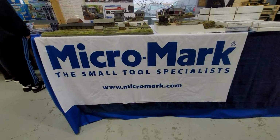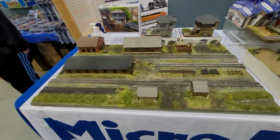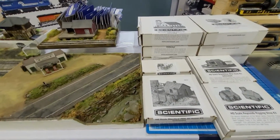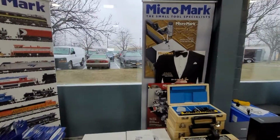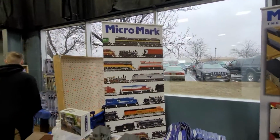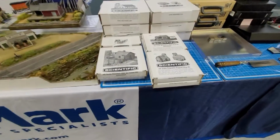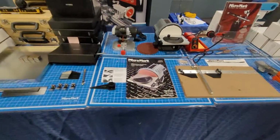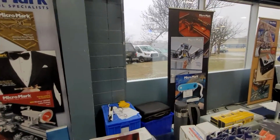So if you're a person who likes to build your own accessories or structures and stuff like that, you're going to need some tools. So Micromark sells a lot of unique tools to do certain jobs with, and that's their biggest mainstay, selling different things to make your life easier, building that structure, building that scene for your train layout. So we're going to pan across the table and you'll see some different tools, and they have a nice huge online catalog of many different things that you can buy.